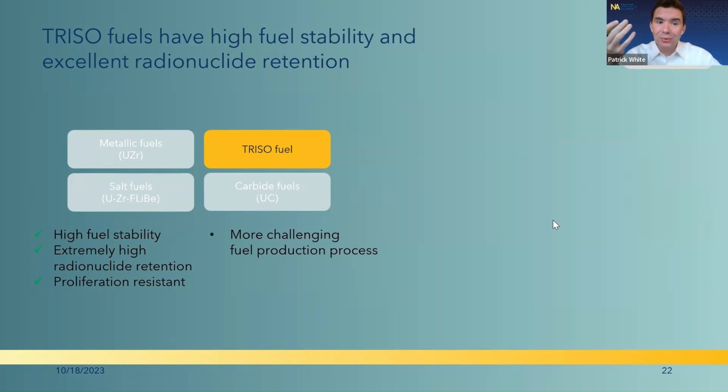The downside of TRISO fuels, however, is that it's a much more challenging fuel production process. Rather than taking a uranium oxide and squishing it into a pellet, you have to think about how to make sure that every single one of your particles has the exact same layers and that you understand what the constraints and limitations are on that engineering process. So there's been a lot of work to develop TRISO fuels, and they end up being the basis for a lot of different reactor technologies.